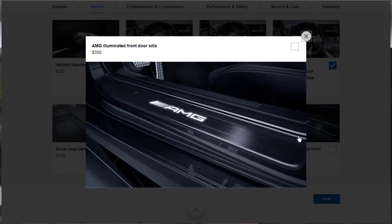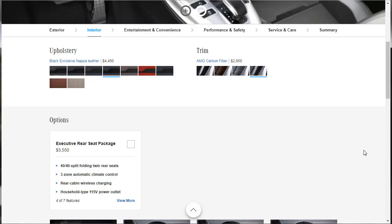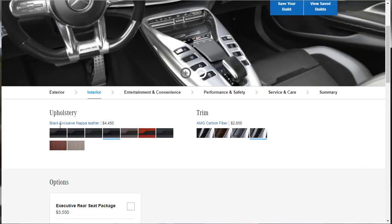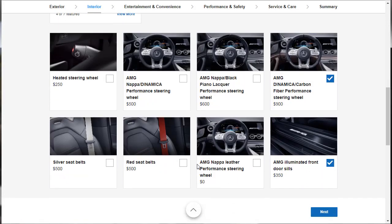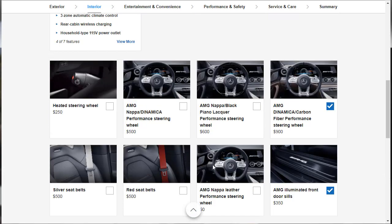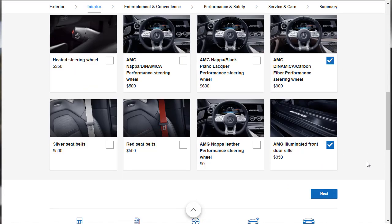I do like these illuminated door sills, though, for $350. We're going to grab those. And, yeah, so we're good. Well, we had the black exclusive Napa leather, right? And I guess if I wanted to reduce down to the black Napa leather instead of the exclusive, then we could get those red seat belts. But I don't want to downgrade my leather interior, so I'm not.